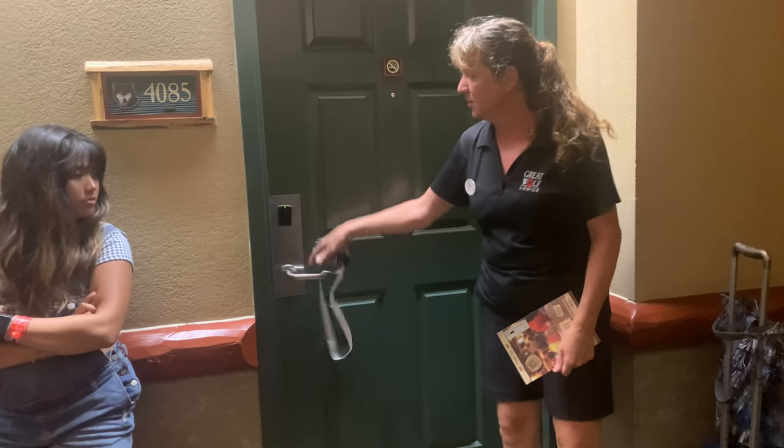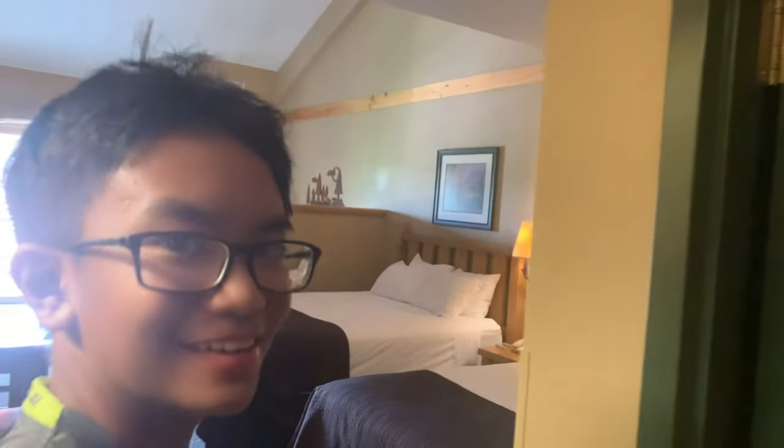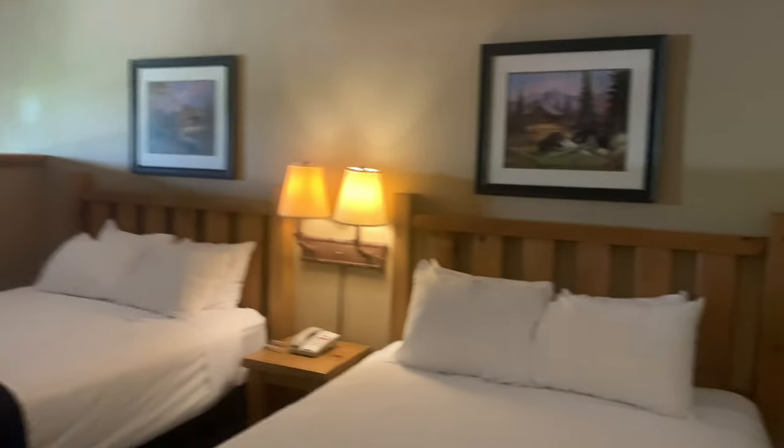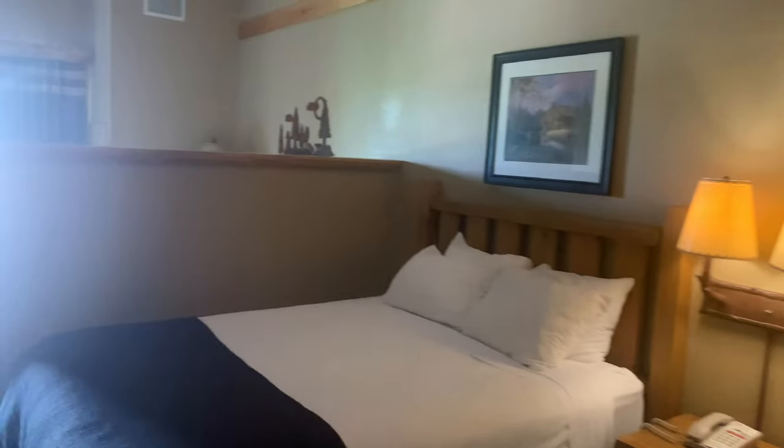So this is your room. Somebody's key isn't working. Here you go. She's going to go down to the front desk, and they'll issue new ones. Okay. Thank you. Here you go. This is our room. There's a second floor. There you go. Great Wolf Lodge room.